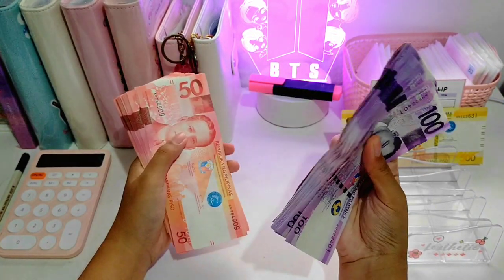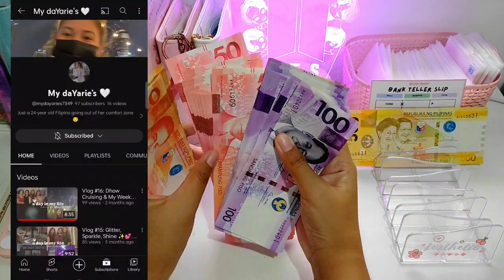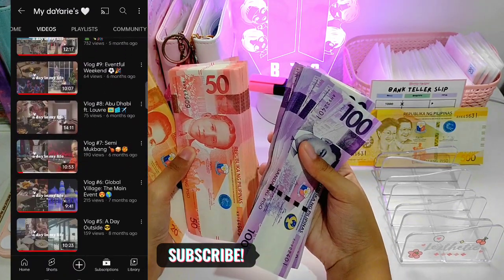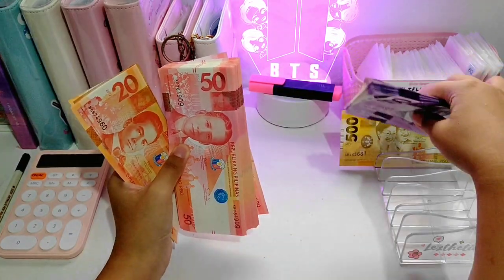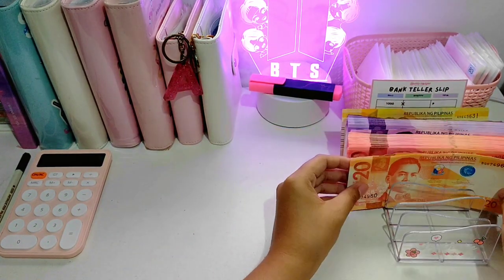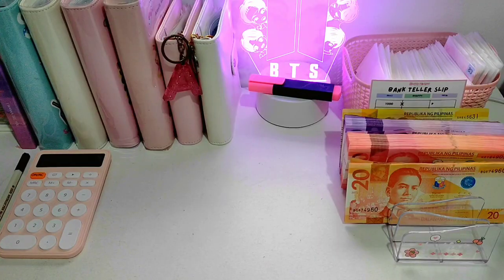The 100s and 50s came from my sister. I want to give a special shout out. She's living in Dubai, and because I graduated, she was very generous to give me a graduation gift. I'm very thankful for this one, guys, because it would really help me in adding money into my binders.